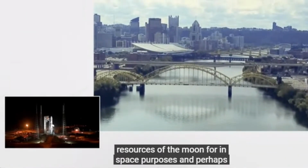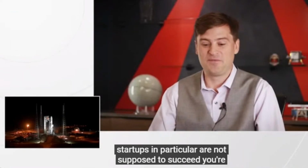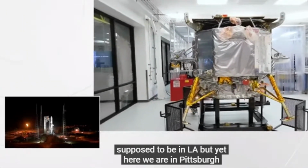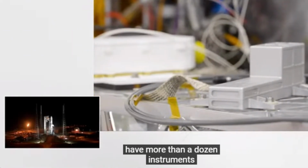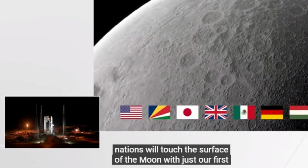Pittsburgh startups, and space startups in particular, are not supposed to succeed. You're supposed to be in Florida, you're supposed to be in Houston, you're supposed to be in LA, but yet here we are in Pittsburgh with our very first spacecraft on the launch pad, ready to go. We have more than a dozen instruments flying on our very first mission from all over the world. 6 new nations will touch the surface of the moon with just our first mission.